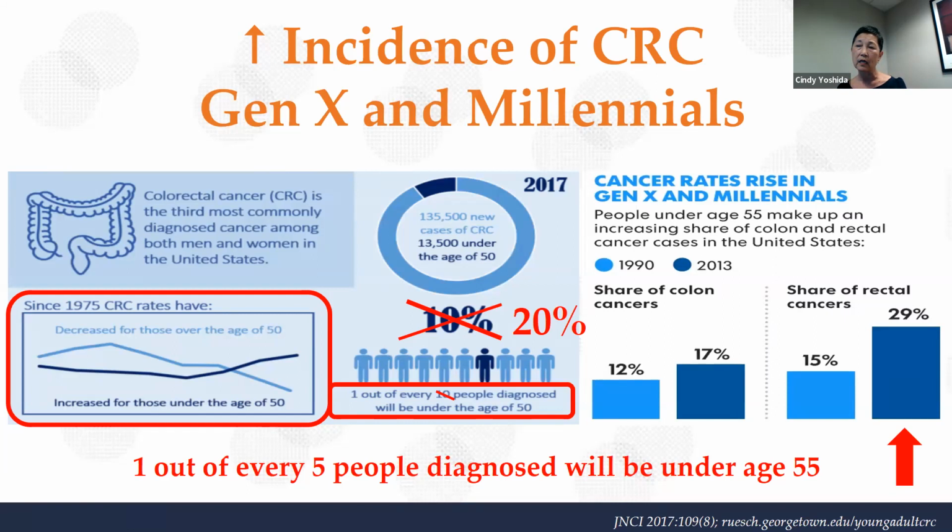It's doubled. What we're seeing about colon cancer in young people is that it tends to be more left-sided colon cancers, and it tends to be more rectal cancers. And so these people are presenting with symptoms, right? Rectal cancers in that lower part of the colon are more likely to present with bleeding, more likely to present with constipation, or even weight loss.